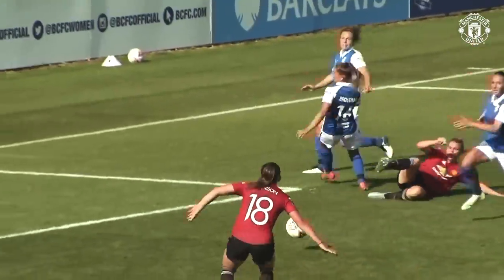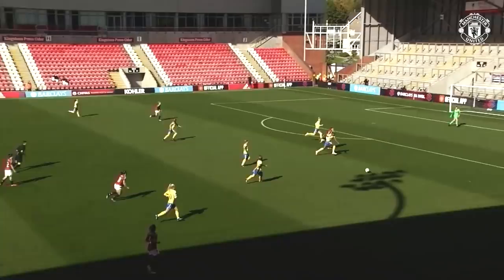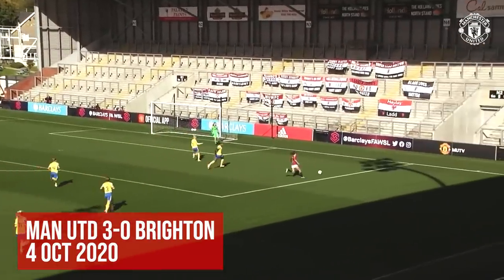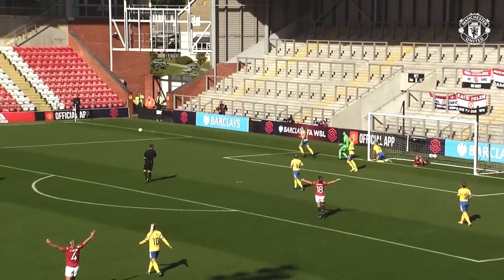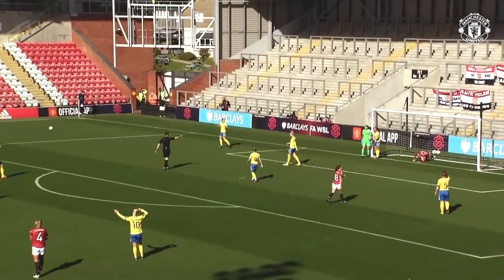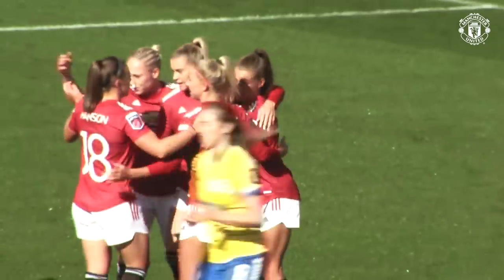Finds Russo in the box, who can give it on a plate to Kirsty Hanson. Found the ball at her feet, and here's Ella Toone. Can she make anything with that ball? Gifted pass there, and just trying to find the head of Alessia Russo. Ella Toone steps up for Manchester United.